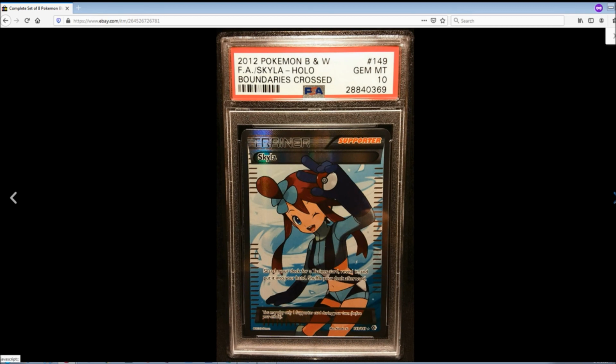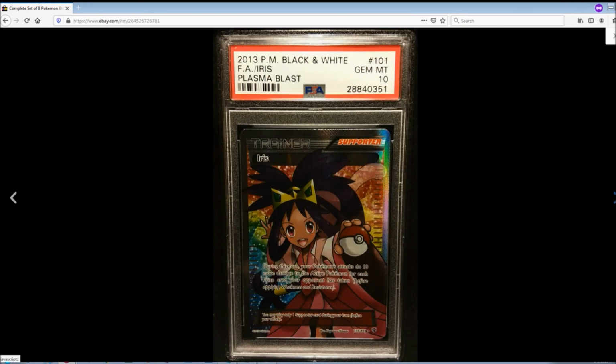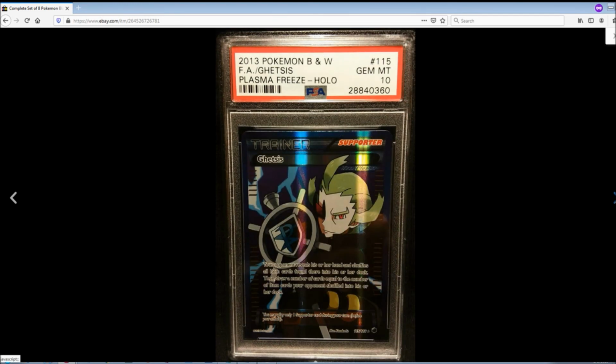Good old Skyla. They had another Skyla in an XY set. I think it was Breakpoint or Breakthrough. Really nice cards. She's holding a Pokeball as well. I think I paid up around $40 or $50 for this card, but in PSA 10 form, it was worth into the hundreds. Iris, this one was a little bit easier to get. Not worth as much money as well, but nice cards still. And then the Ghetsis. Really cool looking cards.